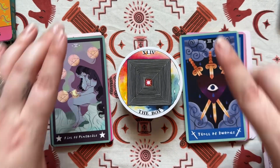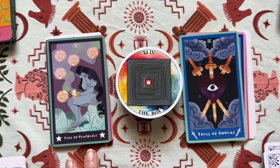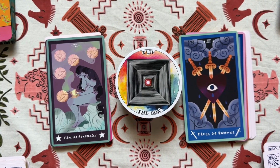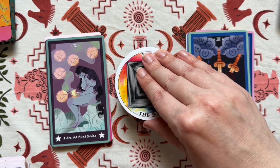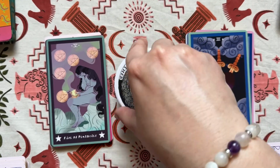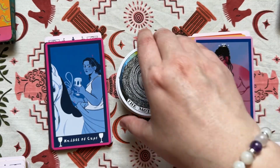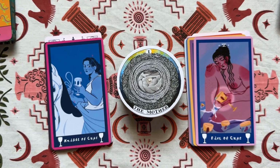It's funny that we have the box with the 5 of Pentacles and the 3 of Swords, but this 5 of Pentacles features Pandora, who opened a box she shouldn't have opened. And 3 of Swords along with Pandora's message. The Mother, with the Knight of Cups and the 5 of Cups.